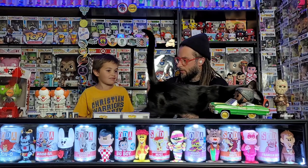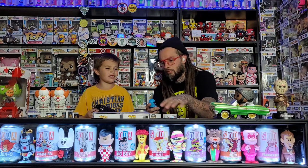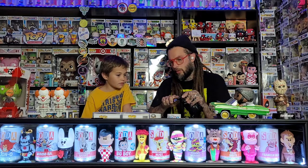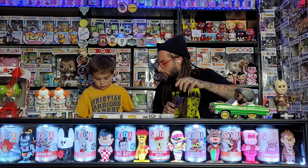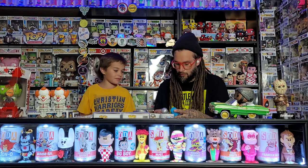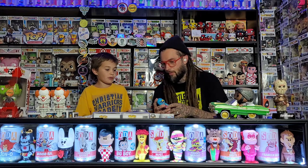This is a little weird. Yeah, this chase is really cool. Is the Bebop chase black light? No, I think they should have made Bebop chase Rocksteady. That's so cool. The chase is 1 out of 2,000. I forgot to say what these are. There's 12,500 of the Shredder. Boy, you're getting all excited. Look at that. These are really cool. And if this black light one looks anything like the Marvel Pops, it's going to look really good. He broke our streak.